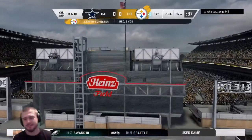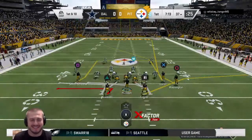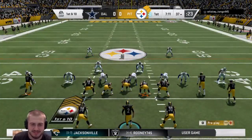What happened to Josh Rosen? I definitely tried to put him in. Continue. And it looks like we're rolling with 37 Rudolph on 1st and 10.